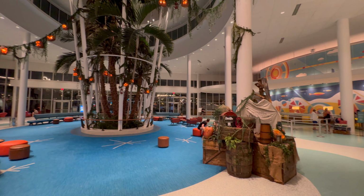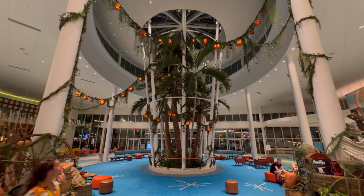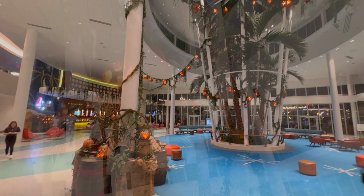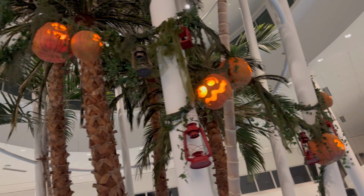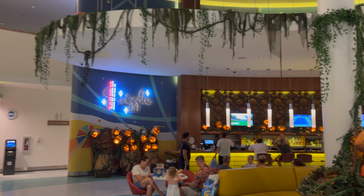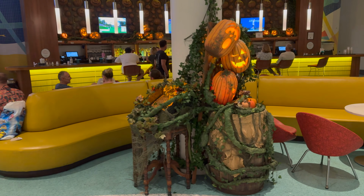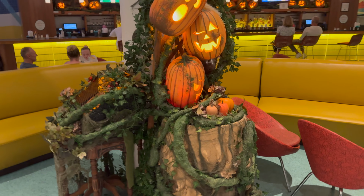Now, Sapphire Falls, probably the prettiest, but I would say Cabana Bay, definitely the coolest, definitely the most Halloween feeling. I mean, look at these pumpkins all over the lobby. It's just so cool to look at. Great experience, and kudos to everyone at Universal Orlando for really kicking in and extending Halloween Horror Nights beyond the park experience.